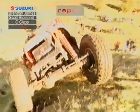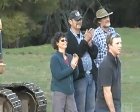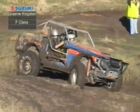And here's the replay. As you can see, he's come up. The front wheels are popped right up in there. Look at that. The rear lockers just screwed him over to the right-hand side of the hook line. And Brendan, unfortunately, just hooked that, so that's 10 points for the hazard.